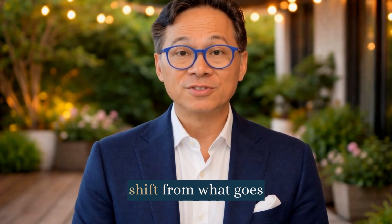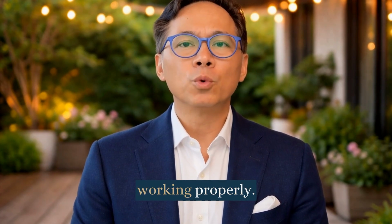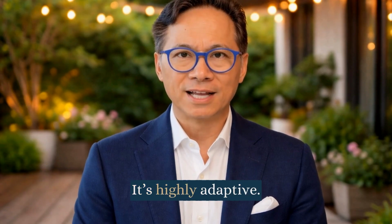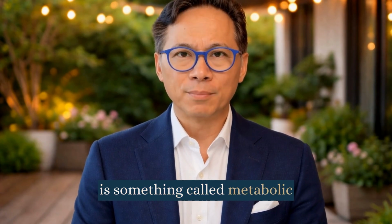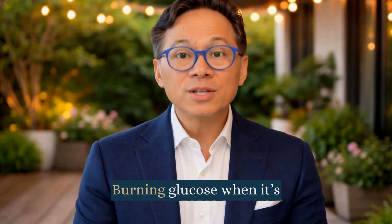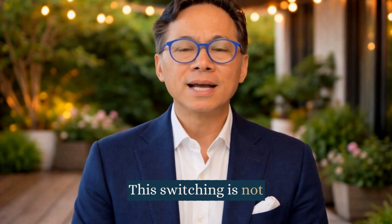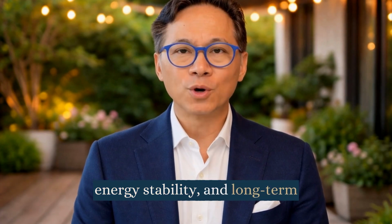Now, we're going to shift from what goes wrong to what your body is actually designed to do when it's working properly. Because your body is not fragile. It's highly adaptive. And one of its most powerful protective features is something called metabolic flexibility. Here's what's really going on inside your body. Metabolic flexibility is your ability to switch between fuel sources, burning glucose when it's available, burning fat when it's not. This switching is not optional. It's essential for survival, energy stability, and long-term health.